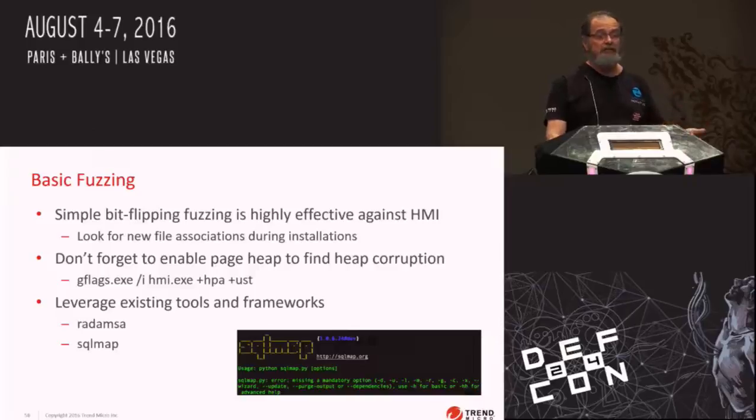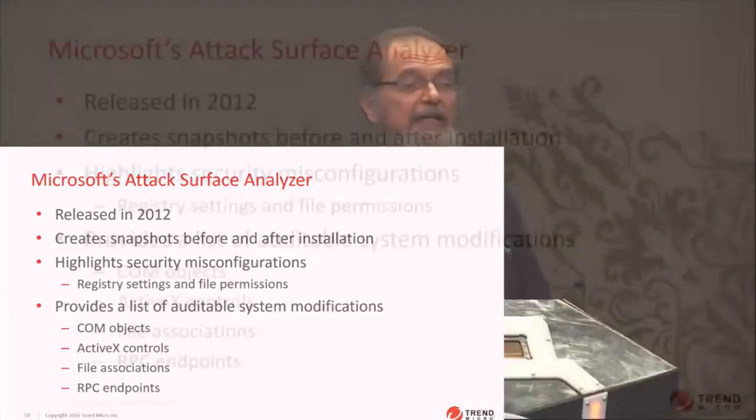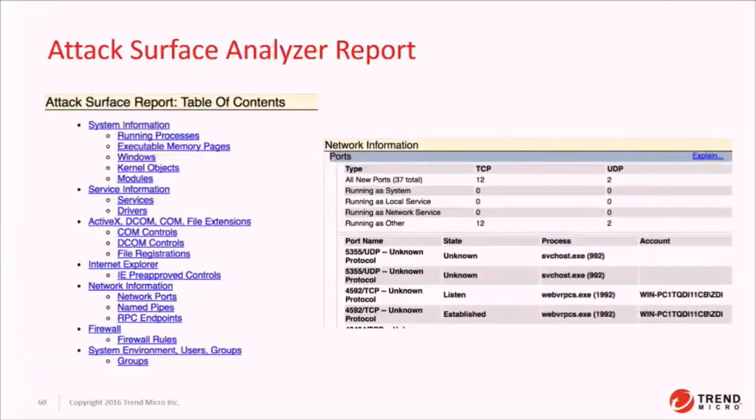SQLmap is great for finding SQL injection possibilities. One of my favorite tools is Attack Surface Analyzer by Microsoft. One of the reasons it's one of my favorite tools is I helped write it. Microsoft released a public version in 2012. It creates a snapshot before and after the installation of your target software. And then it will highlight security problems in the configuration, and it will highlight increases in attack surface. So it'll tell you your new COM objects, your new ActiveX controls, your new RPC endpoints. Here's an example. It shows you, for example, on the Advantech software the new RPC information.